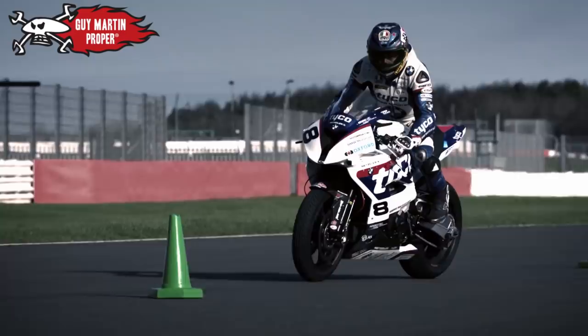How long is my bike? How long is it? 1.5 metres, yeah, about 1.5 metres. It was a Formula One car, 4 metres.